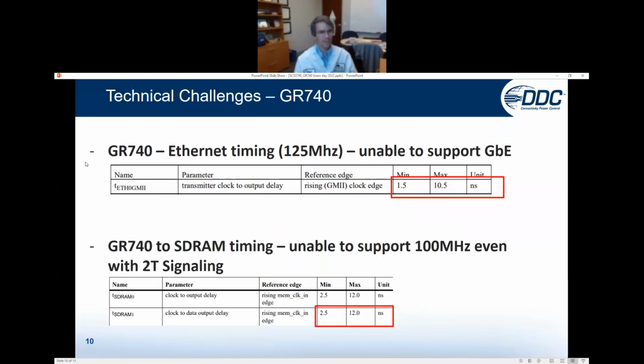One of the technical challenges that we have, and still have, is the Ethernet timing. Currently, we support 10 and 100 megabit Ethernet, and we don't support gigabit Ethernet on our 3740 board. One of the main challenges is the interface between the GR740 and the Ethernet PHY, and that interface should run at 125 megahertz to get to gigabit Ethernet. We have talked with the Gaisler team about different strategies to approach gigabit Ethernet, and it sounds like they're looking into that.